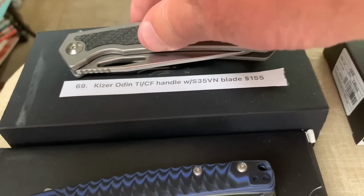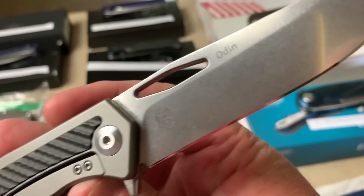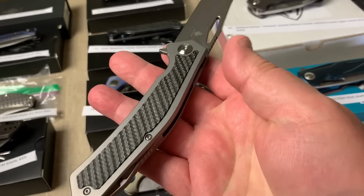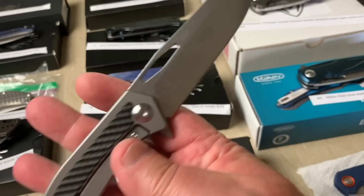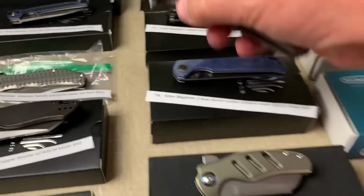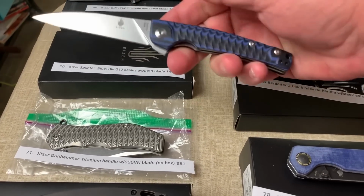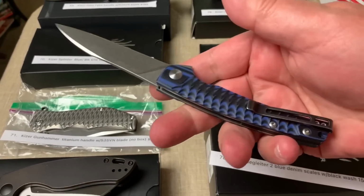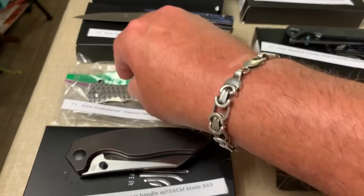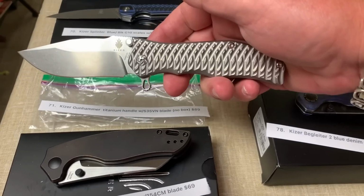We have the Kaiser Odin, $155. Ivan Braginets' design, and this one is in great shape. Carbon fiber, titanium, S35. It's a good looking knife, isn't it? It's great design too. And then Splinter for $49, N690. Splinter. Got a little bit of light over here for a little while, then we'll lose it at the other end of the table. But Kaiser Gunhammer, no box, $89 though.